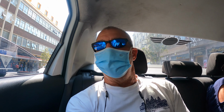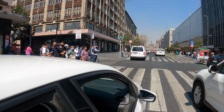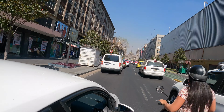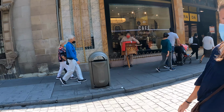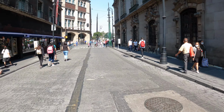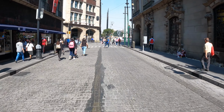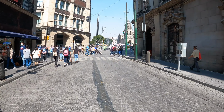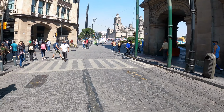So we are now entering the historic center, or the Centro Historico. And here we go into the center. This is the historic section as it was back in the day.